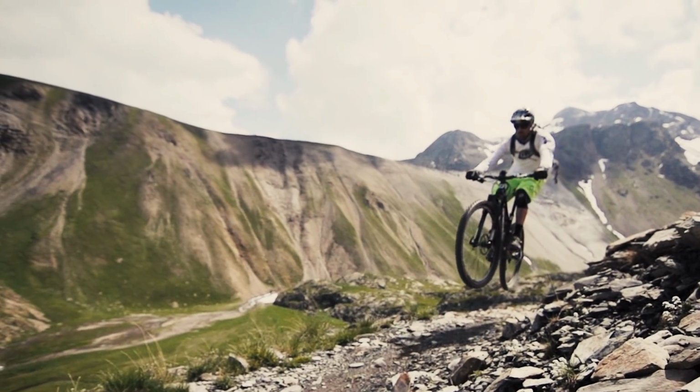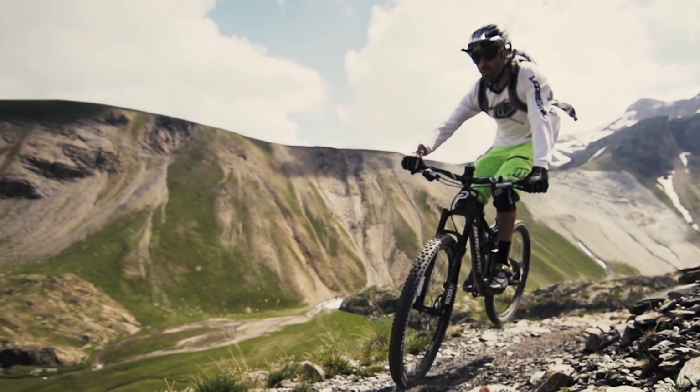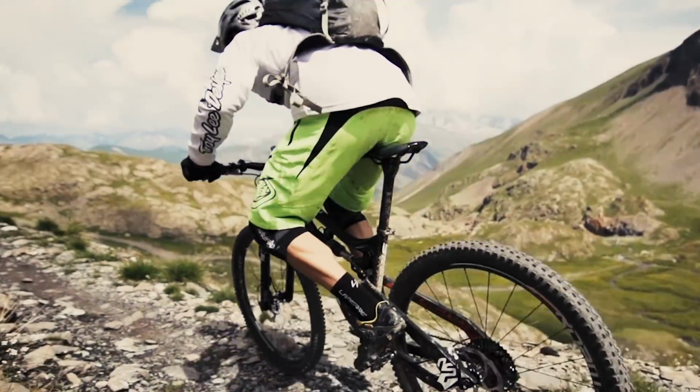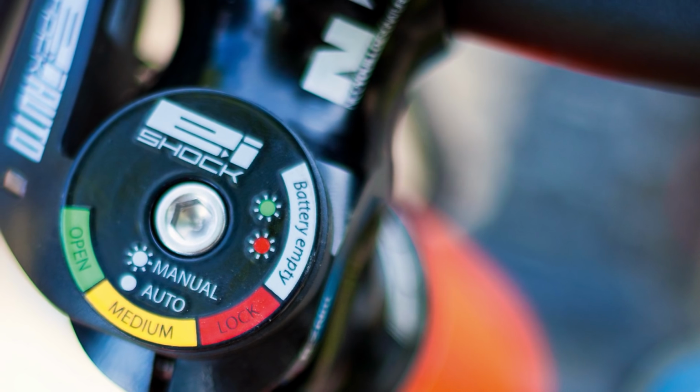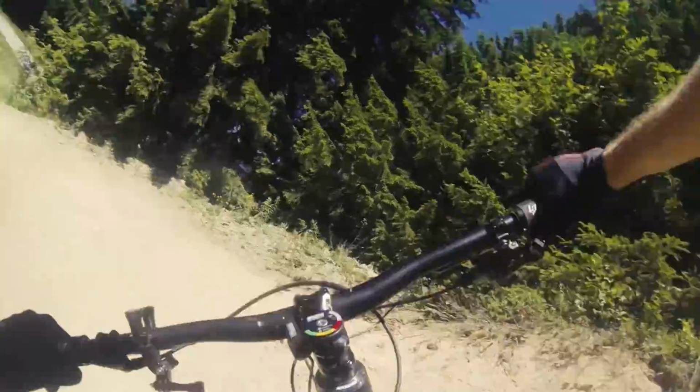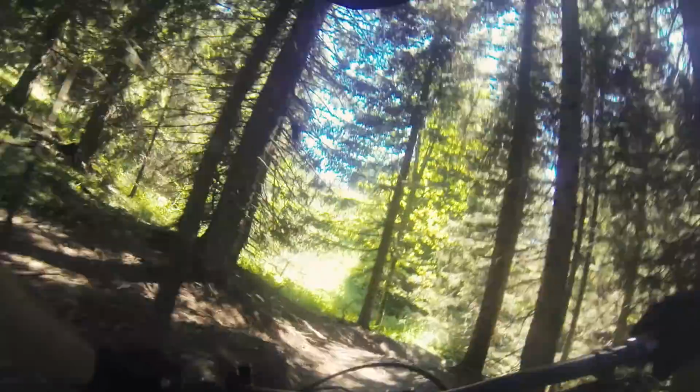The new Zesty has some real key features, including EI suspension technology. So the EI suspension technology has accelerometers in the fork, on the stem, and a cadence sensor in the bottom bracket. These help the suspension brain, which is mounted to the stem, judge whether you're pedaling, riding downhill, or just getting super gnarly. It changes the suspension settings depending on your riding conditions. This is a real tech geek's nirvana.